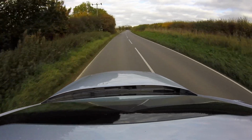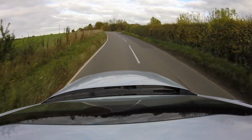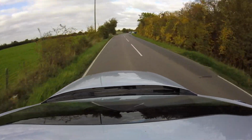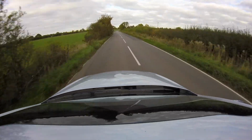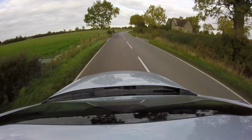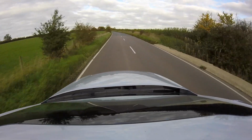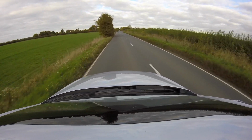The Optima's in quite a difficult category. It's meant to be the small saloon segment, really. So it's the Mondeo, the Insignia, the Passat, the Accord, the Avensis, all of these types of cars, which are quite well set up in the marketplace just now. And although the Optima's been out for a few years now, it's starting to establish itself as a proper alternative to these other cars, and quite rightly so.